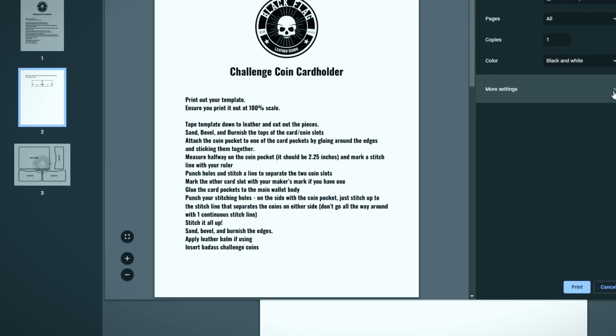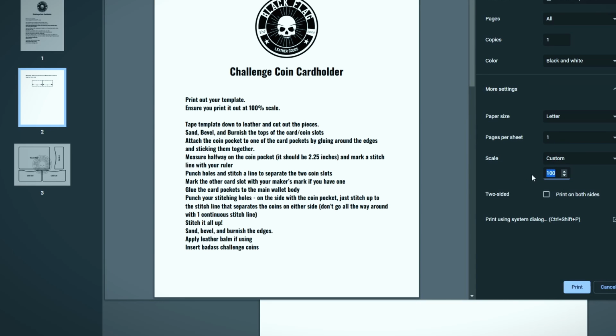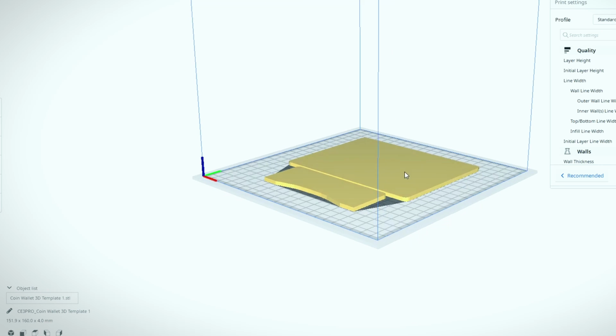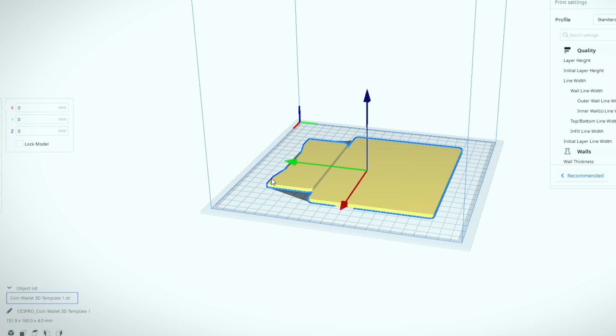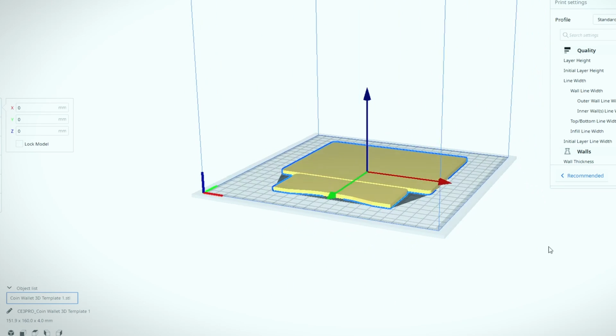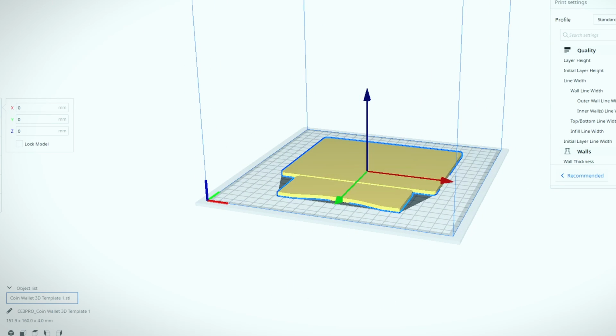If you're downloading the PDF, just make sure you print it out at 100% scale. And then once printed, there's this little handy scale you can measure to make sure that you've printed it the right size. If you're 3D printing, you'll just need to toss the STL file into your slicer and make your own G-code file. I would have done this for you, but everybody's printer is a little bit different, so it's better if you just dial in the preferences on your own.